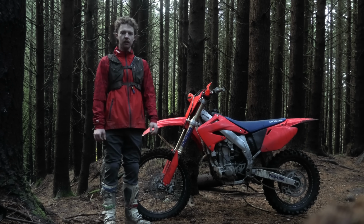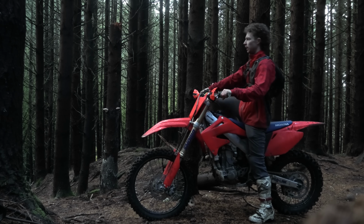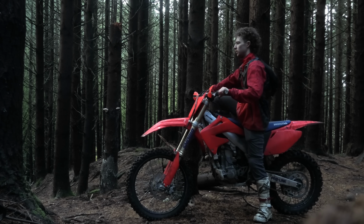All right, well, I think the bike is done. You just give it a start here. It runs really well. I haven't touched anything in the motor. I haven't even changed the spark plug.